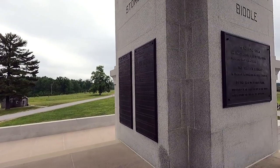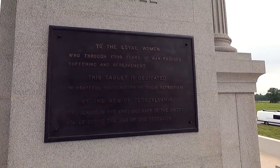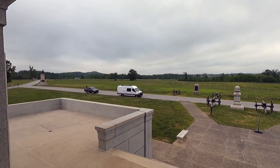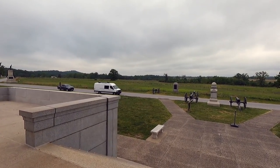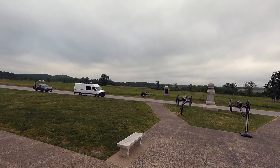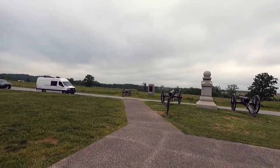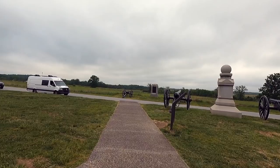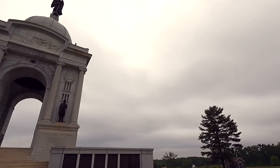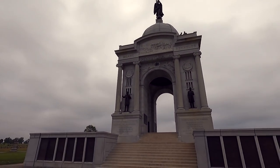Yeah, if you're a Civil War buff, history buff, goodness. Over at the museum, they estimate 2.5 to 3 million people visit this area every year, nonstop, even in the wintertime. Summertime, it explodes. The amount of people that visit all these memorials and the auto tour and everything, it's in the millions.